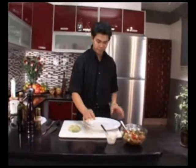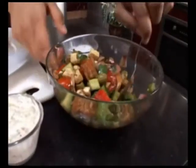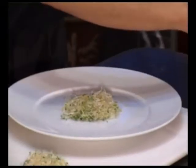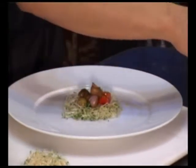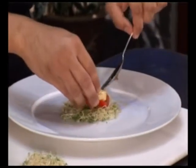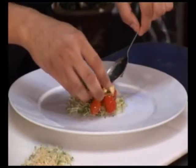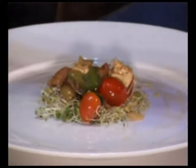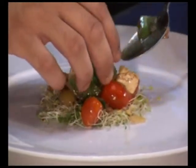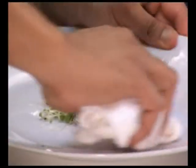I know the plate is big, but it's for home use, so I don't care. And then I'm going to top it up with the salad. You don't have to put too much, just whatever you desire, as long as it has a little bit of each ingredient on it. Just clean the sides up a little bit.